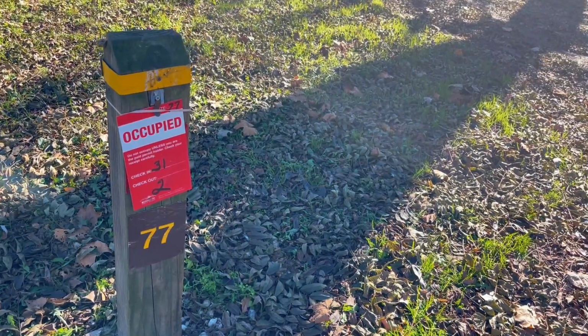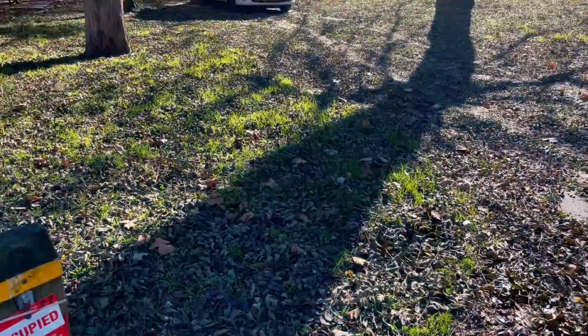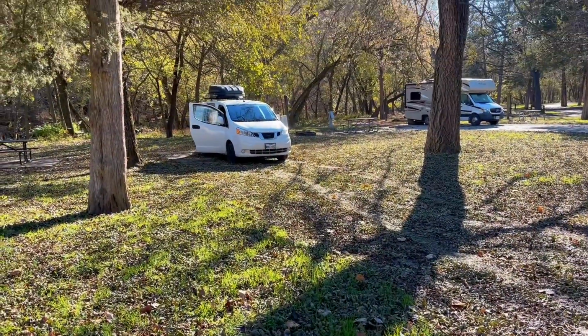Now, I personally am in site 77, and you can see just how big of a site that really is. And one of the reasons why I booked this one is because it's close to the bathhouse.